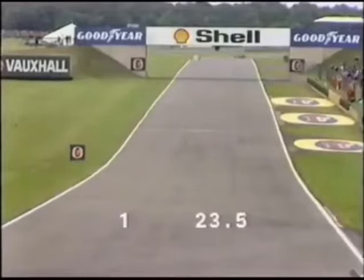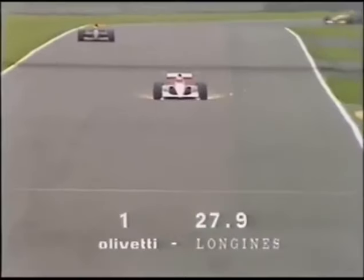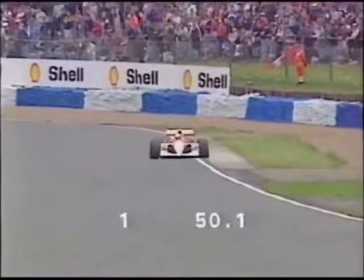Right, left, right. And then onto the hangar straight. So Ayrton Senna building up to 280 kilometres an hour, then onto the brakes for the new Stowe corner, which keeps going round to the right, and down to the short Vale section. Senna's got to get a big improvement to get in amongst the two Williamses on his yesterday's time.